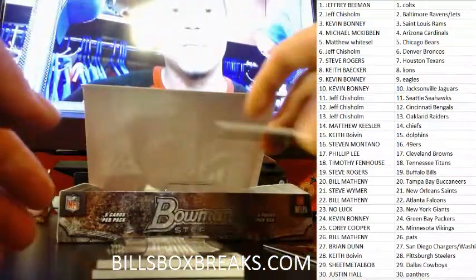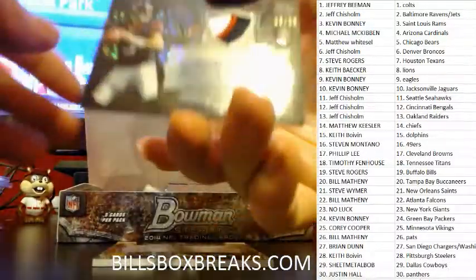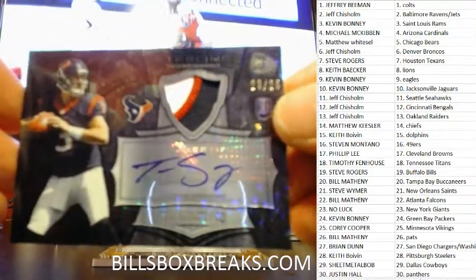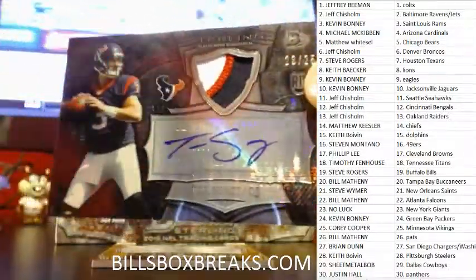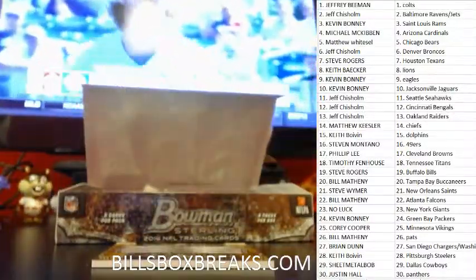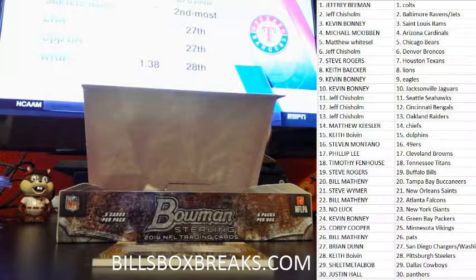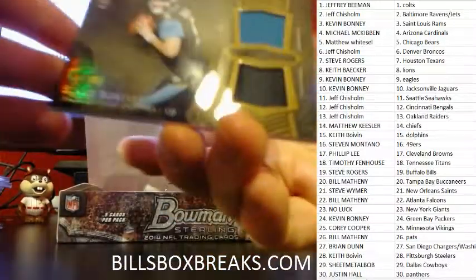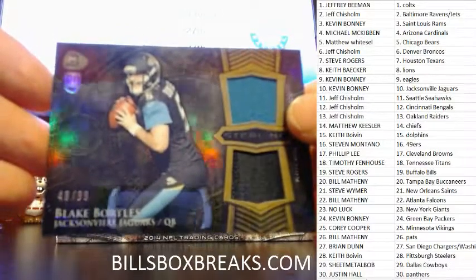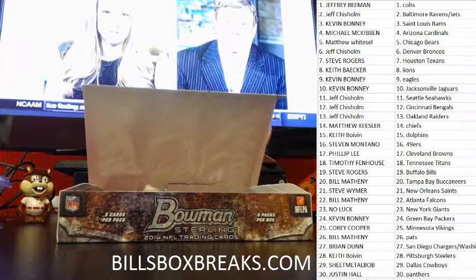Aaron Murray, Taylor Lewan, Clowney. Next hit, that's a nice one. Tom Savage, 23 out of 25, three color refractor patch auto for the Texans. Good looking card. Love the shinies. And Blake Bortles out of 99. Yeah. I was listening to it on the radio, and then I got home and saw a little bit of it.